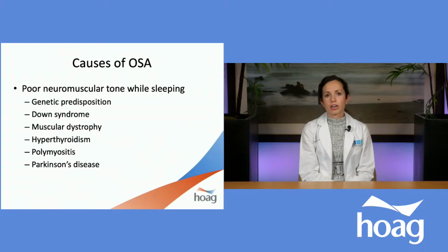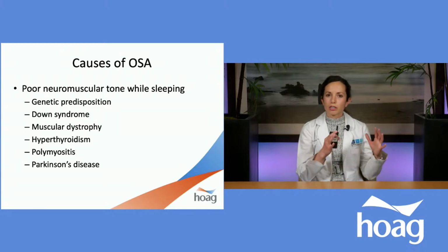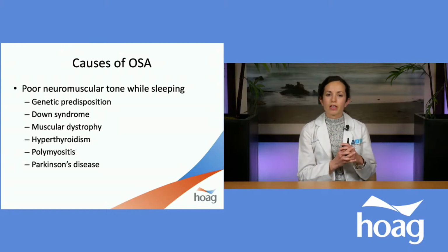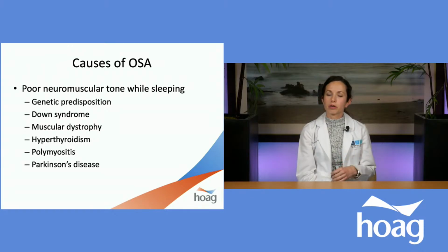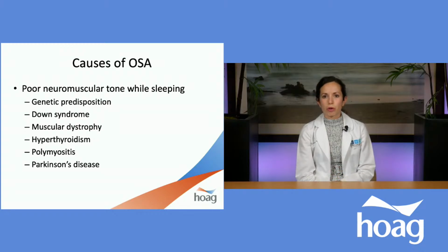Other causes are problems that cause poor neuromuscular tone while you're sleeping. So you might just have all your muscles get a little bit more floppy when you sleep and a little bit more likely to collapse. So some people are just naturally like that. They just really relax their muscles when they sleep, and they have a little bit more of that. We also see that in people with Down syndrome, muscular dystrophy, Parkinson's disease. A lot of different conditions can cause poor muscular tone while you're sleeping.